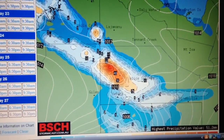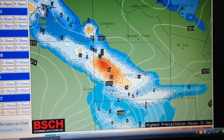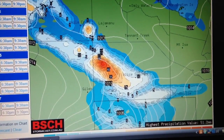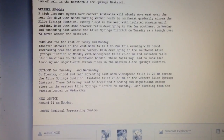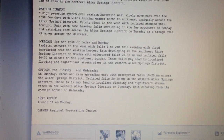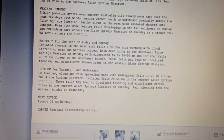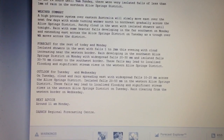This is the 9:30 AM 3-hour precipitation on Tuesday. Tuesday is the day around Alice Springs and western districts of Alice that these reasonable, moderate to heavy rainfall totals are forecast. So Tuesday is the day for them, then clearing east. If you go onto the BOM site, they have a flood threat advice for Alice Springs districts. And the outlook for Tuesday and Wednesday is cloud and rain spreading east with widespread falls 10 to 20, isolated falls 20 to 50 that may lead to localised flooding and significant stream rises in the area. So you don't need much rain out there to cause some flooding.